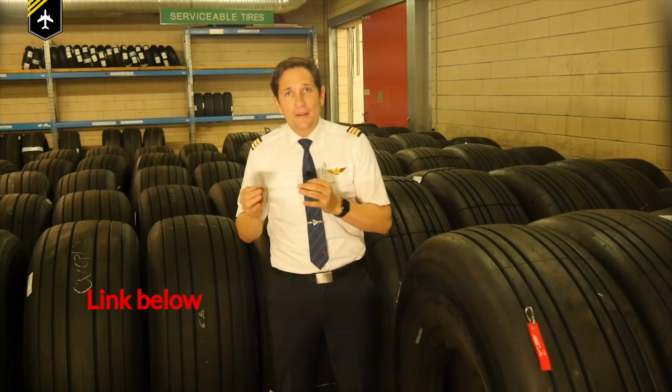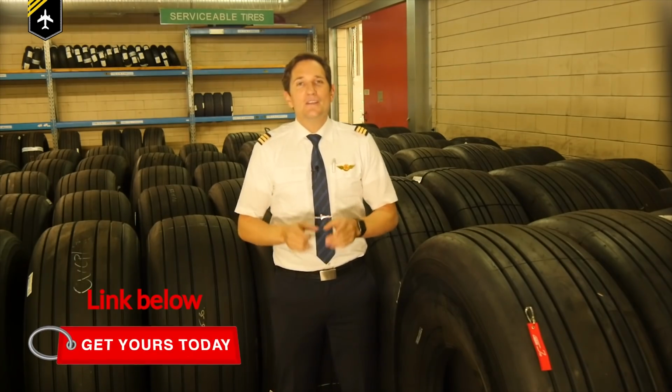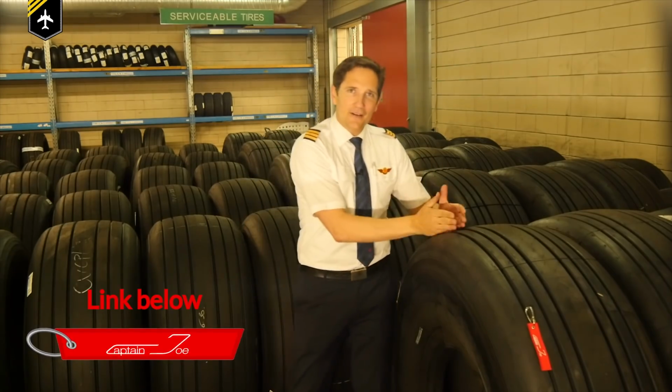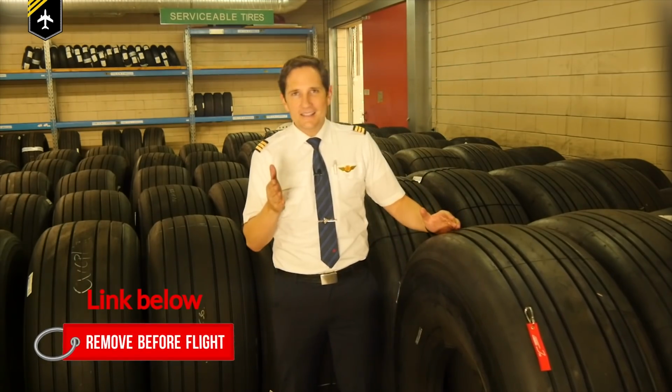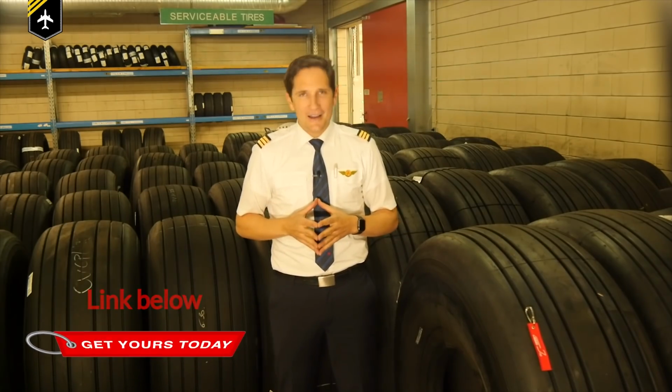In an upcoming video we'll be focusing on how this profile also helps with the anti-skid system upon landing. So I hope the next time you guys look at a tire and you see the parallel tire profile, you'll understand the role it plays in deflecting water and helps prevent hydroplaning.